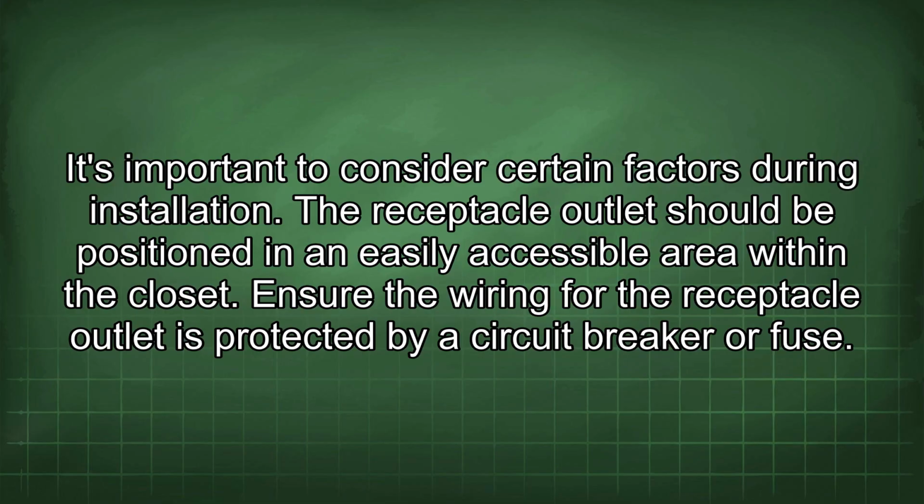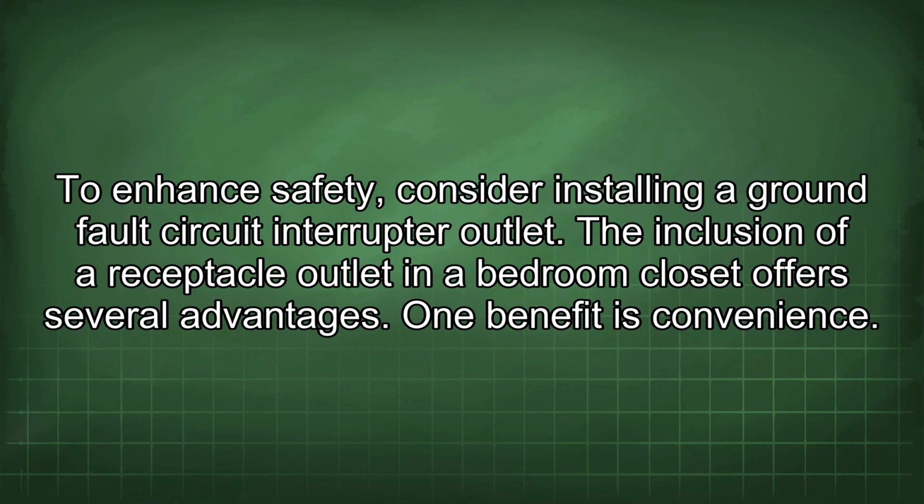The receptacle outlet should be positioned in an easily accessible area within the closet. Ensure the wiring for the receptacle outlet is protected by a circuit breaker or fuse. To enhance safety, consider installing a ground fault circuit interrupter outlet. The inclusion of a receptacle outlet in a bedroom closet offers several advantages.